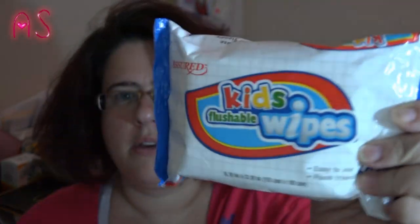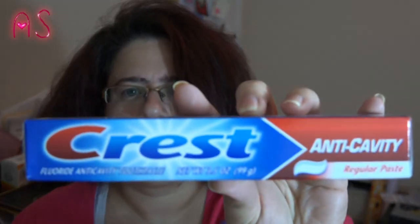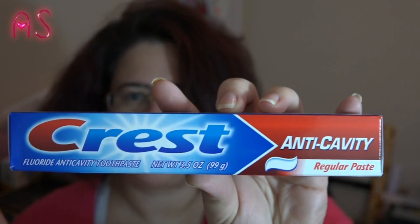The Assured Kids flushable wipes. There's 60 in here, I believe. Yeah. Lily has to have a clean bum. I had a coupon on the Crest. I think it was either 25 or 50 cents off. So I got it either for 75 or 50 cents. I can't remember.